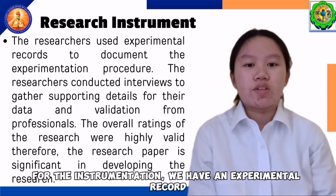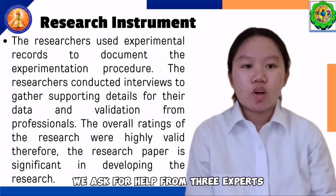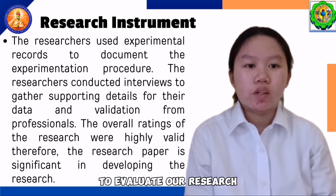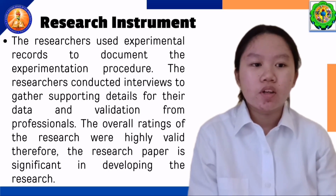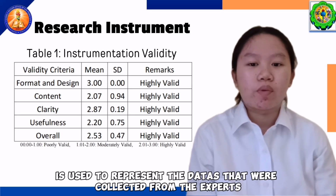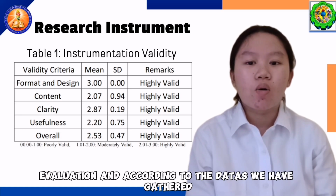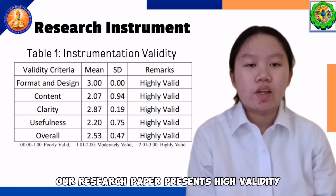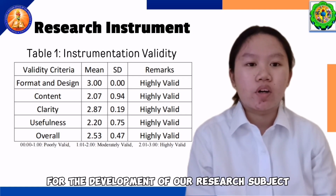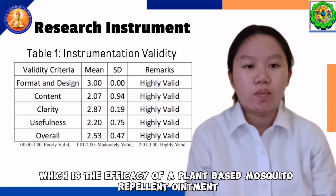For the instrumentation, we have an experimental record that presents information about our experimentation. We asked for help from 3 experts to evaluate our research and to receive proper justification regarding our research paper. The table that is shown is used to represent the data that were collected from the experts' evaluation, and according to the data we have gathered, our research paper presents high validity for the development of our research subject, which is the efficacy of a plant-based mosquito repellent ointment.